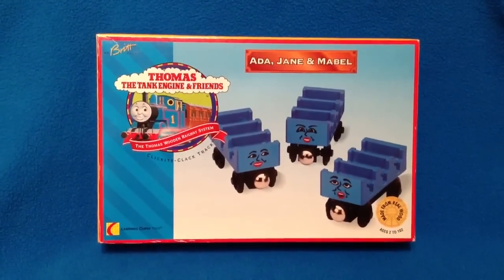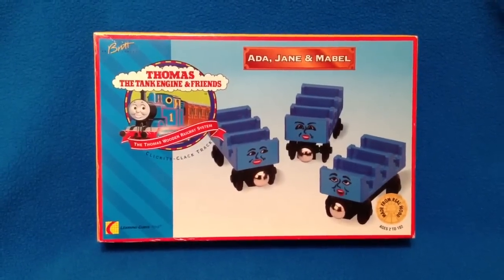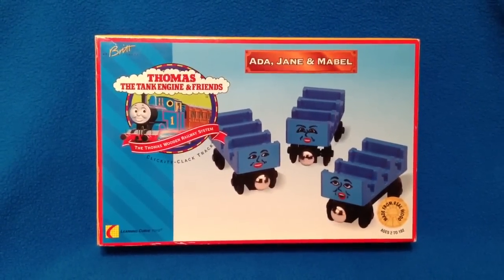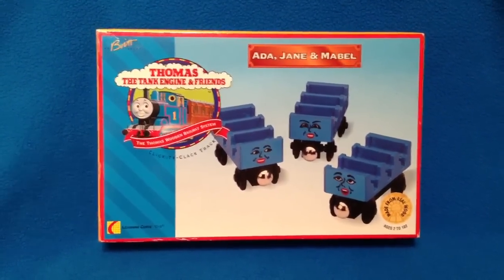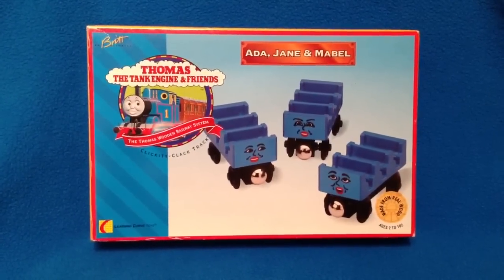I happened to find this on eBay a few weeks ago for a pretty decent price of $76, and that was brand new in the box. I ended up buying it. Turns out that it was the first year of release, which made me really excited, 1999. It says Clickety-Clack on the front of the box right there, as you can see.